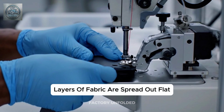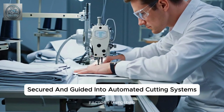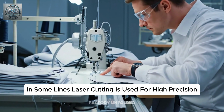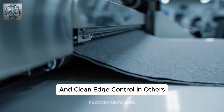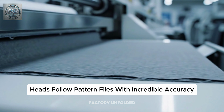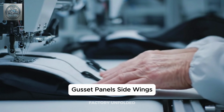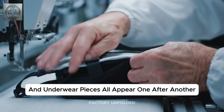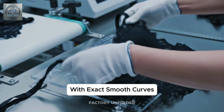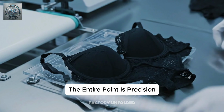Then comes cutting, and this is a sequence that is always visually satisfying. Layers of fabric are spread out flat, secured, and guided into automated cutting systems. In some lines, laser cutting is used for high precision and clean edge control. In others, advanced digital cutting heads follow pattern files with incredible accuracy. Bra cups, straps, bands, gusset panels, side wings, and underwear pieces all appear one after another with exact, smooth curves. There is no wobbly hand-cut uncertainty here. The entire point is precision.